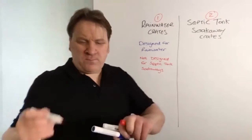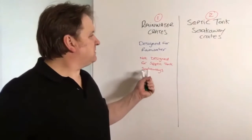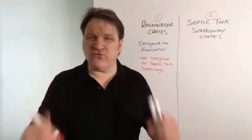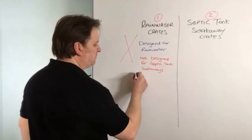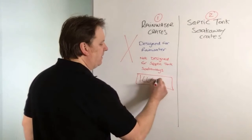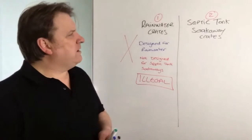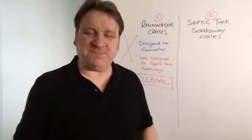So when people say it's illegal to use rainwater crates for a septic tank soakaway, they're 100% right. They are not designed for it, so they are illegal for septic tanks and soakaways. Fact. Septic tank soakaway crates are designed for septic tanks.